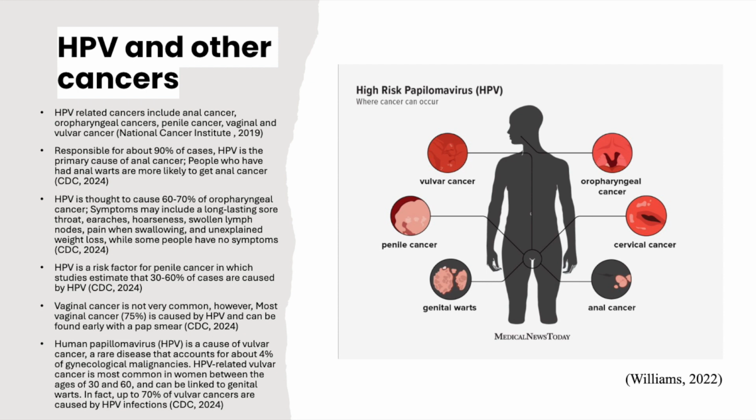HPV is also responsible for several other cancers. Anal cancer, for instance, is primarily caused by HPV, accounting for about 90% of its cases. Symptoms of anal cancer can include changes in bowel habits, blood in the stool, and anal pain.